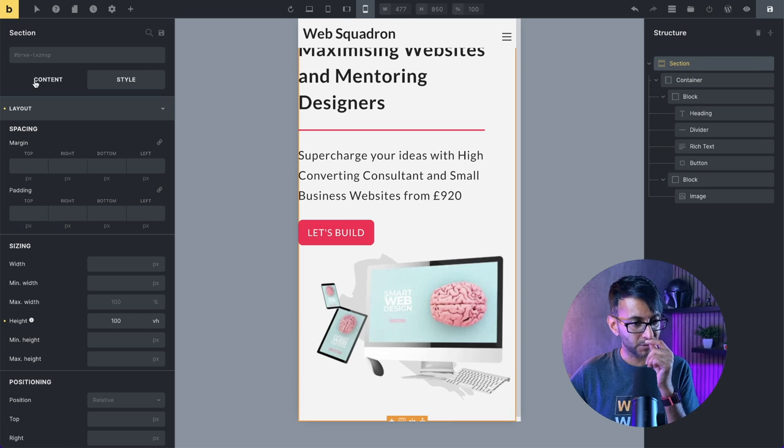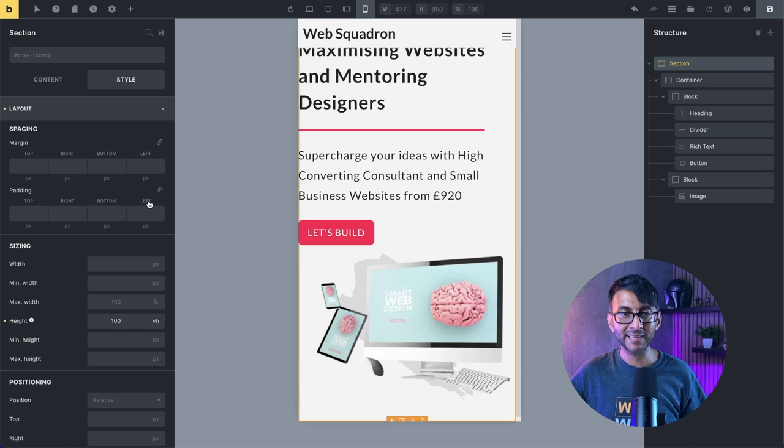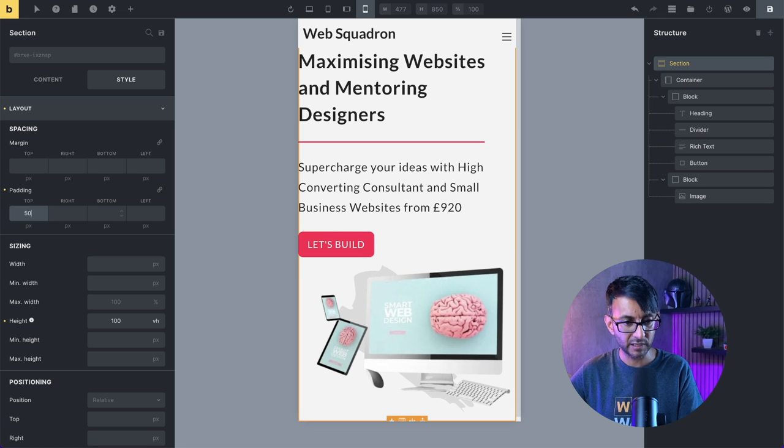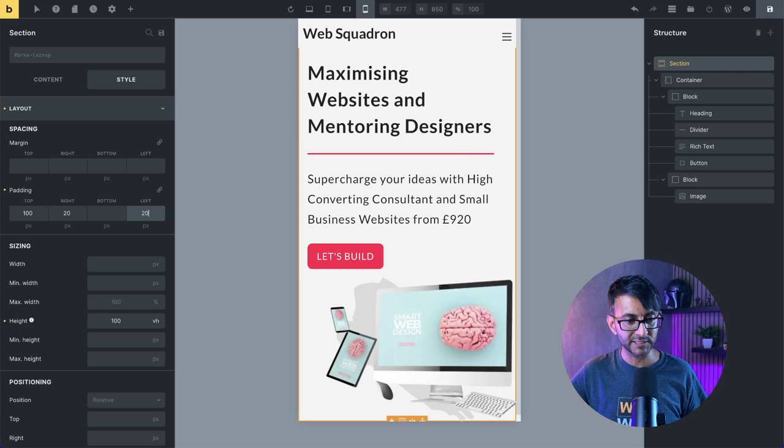I'm also now going to start to change some of the layouts as well. So I'm going to go to the standard section. Go to styling. I'm going to add in some top padding. So I'm going to go over here and add in about, that's way too small. We'll go in about 100 there just to push it away from the top. I'm also going to go about 20 from the left and 20 from the right. So things aren't cramped up.